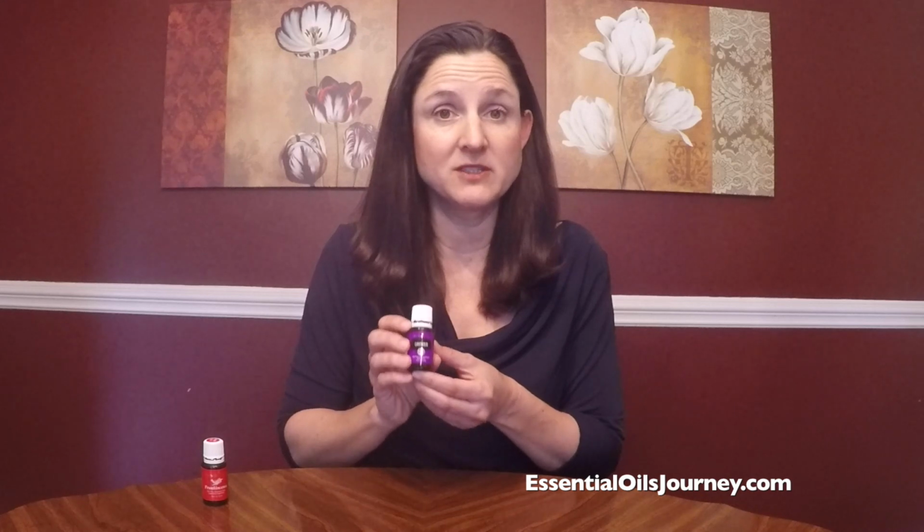So I love to diffuse this one, especially in the evenings, to kind of calm everyone down. And again, it just smells great. Probably one of my favorite scents of all the essential oils. But lavender, so many uses, one tiny bottle.